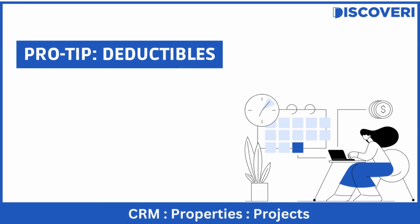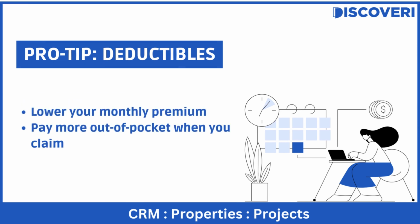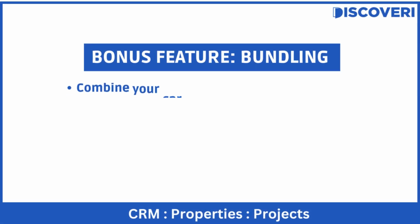Pro tip: deductibles. Think of this as your co-pay. The higher the deductible, the lower your monthly premium, but you'll pay more out-of-pocket when you claim. Choose wisely. Bonus feature: bundling.